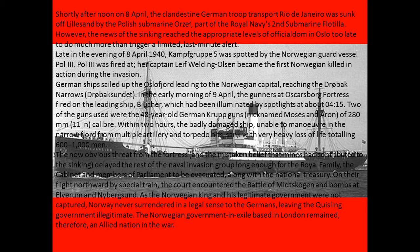The now obvious threat from the fortress, and the mistaken belief that mines had contributed to the sinking, delayed the rest of the naval invasion group long enough for the royal family, the cabinet, and members of the Norwegian parliament to be evacuated, along with the national treasury.